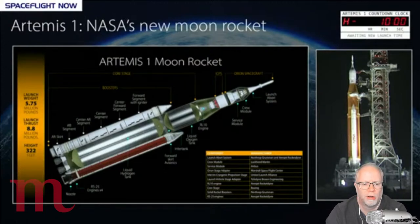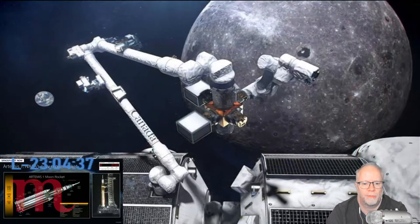chat there. One of the things that I did want to point out is that Canada's participation is going to be quite significant in the Artemis mission. Here's Canadarm3, an artist's conception attached to the Gateway space station, which will orbit the moon, and which will be the gateway both to the lunar surface and then also eventually on to Mars.